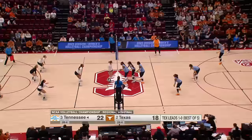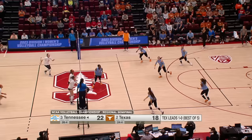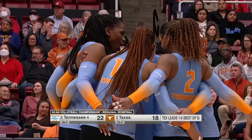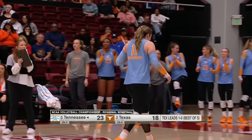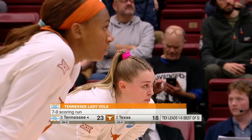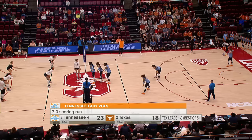Dug out by Kerr. Love it with the bump. Moore with the rip. Another dig by Halter. That one's going to go long. Did not touch hands. Point Tennessee, 2 points away from evening this match. Just a miss there by Jenna Wenis as it comes off of her hand awkwardly. And now Wenis has dipped into negative numbers while we're seeing Fingal start to climb out of the hole. And Janasia Moore back to 0.